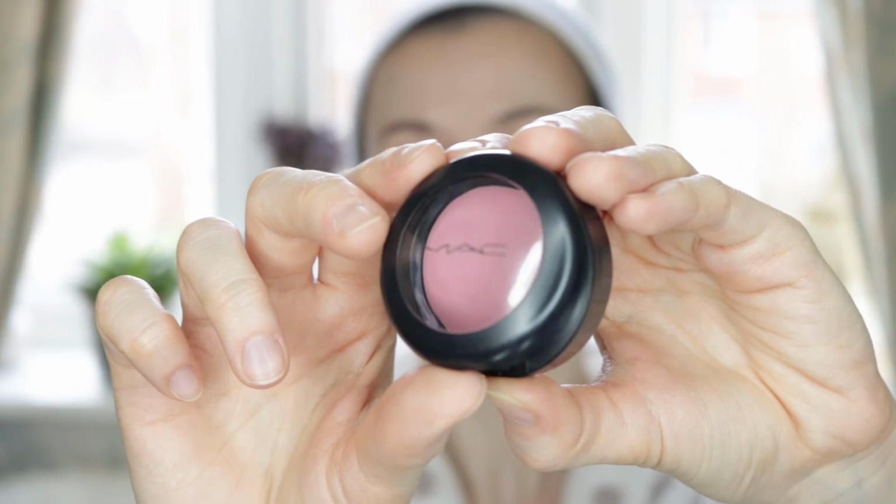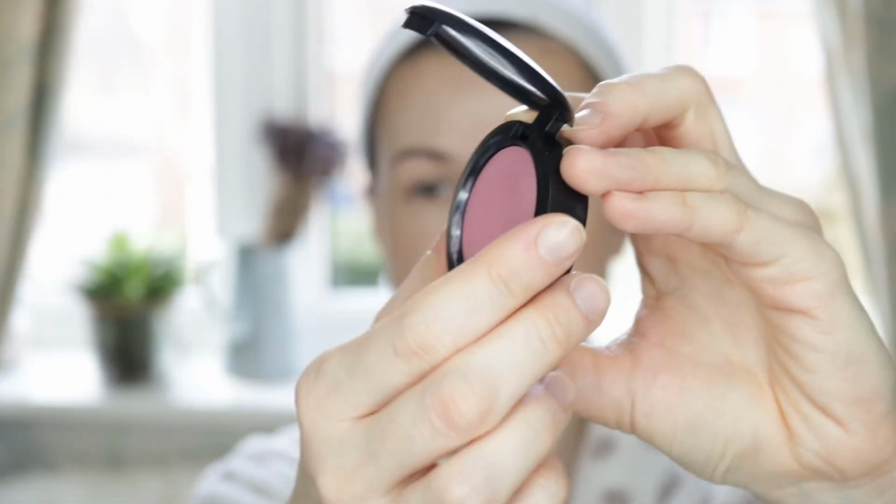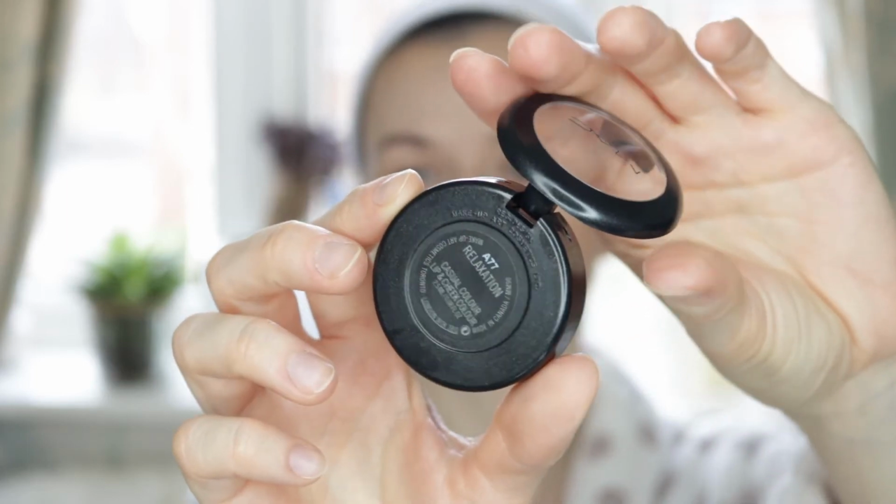To stick with the glowy products, I'm taking this cream blush from MAC called Relaxation. This is very pigmented, so I'm just taking a little bit and I warm it up with my fingers. This is gonna give you glowy, healthy looking rosy cheeks.